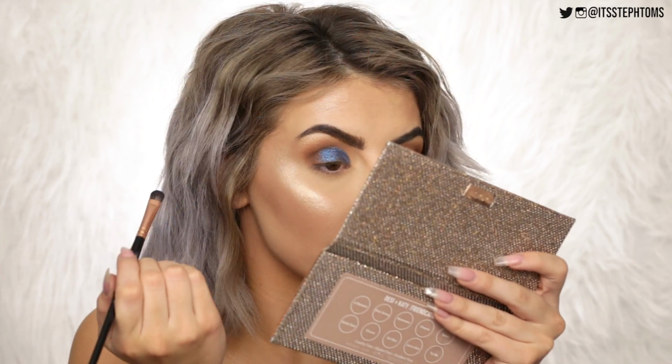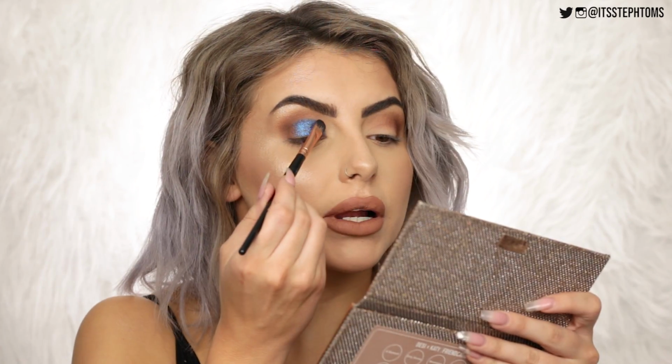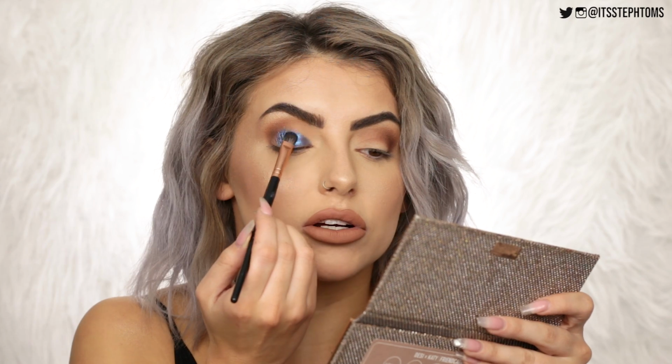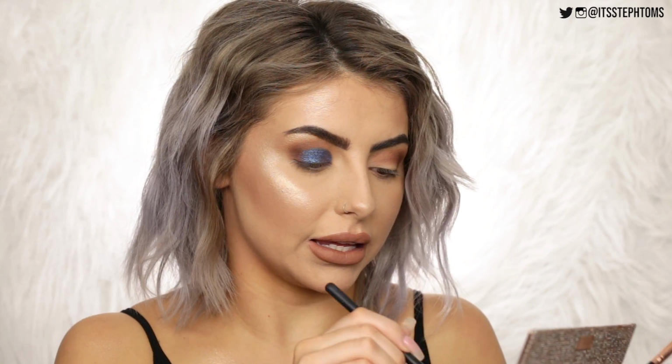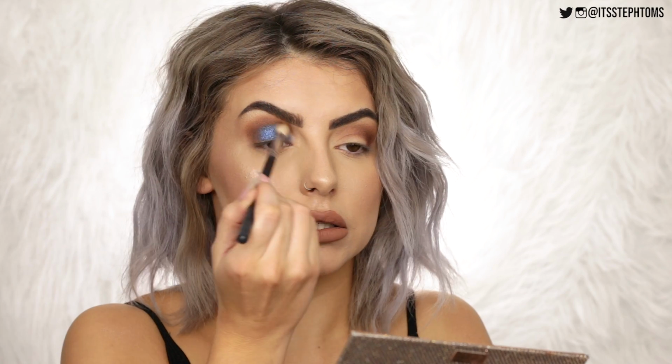I could literally just cut the crease with that. It's so creamy that it goes exactly where you want to put it. I just went right around my lid and it's such a sharp line. It's literally gone on like a cream. Okay, I'm going to go back in with my fluffy brush and take the first shade called Necessary, and I'm just going to work that in the crease and see how that blends.